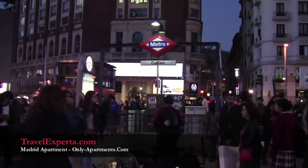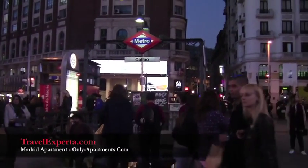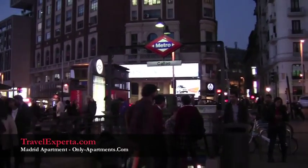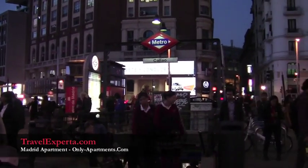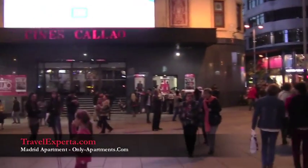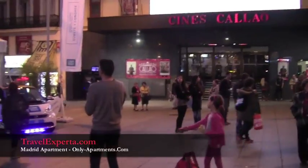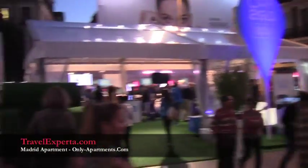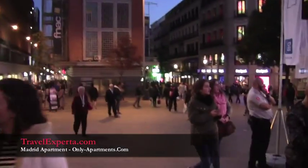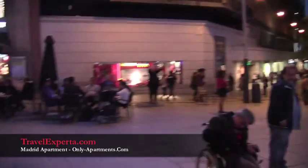Our apartment is located right in Callao. It's a difficult word for me to pronounce, but this metro station is literally not even half a block away from the apartment. And this is Callao Plaza, which seems like a very central plaza with tons and tons of restaurants, nightlife. I mean, this place is just so fun.